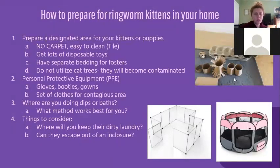And then do not utilize any cat trees or any larger items that you use for lots of fosters, because there's no way you're going to be able to properly sanitize it. Making sure that you have some sort of PPE. That can look very different depending on what you're wanting to do. If you would like some gowns or booties or gloves or anything like that, we can certainly provide that.